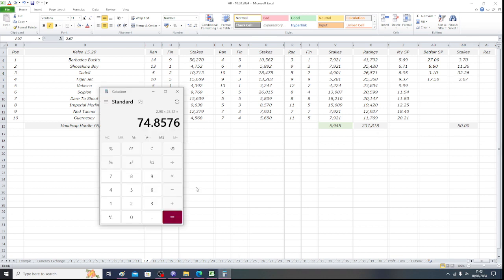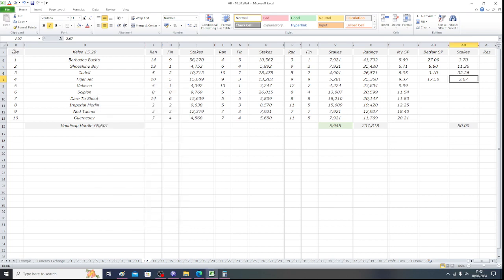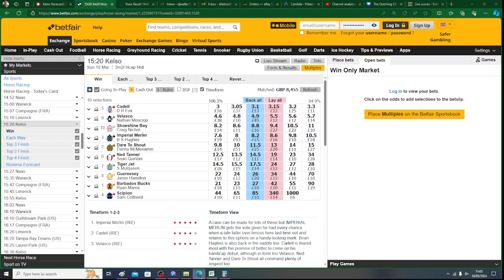Well, let's get the calculator there. At 17.5 Betfair SP times £2.67 would return us £46 or thereabouts. So it would be close to getting our money back. So that is the 320 at Kelso.